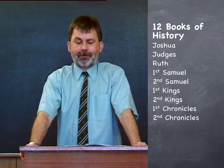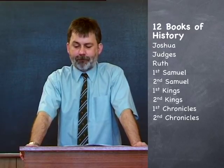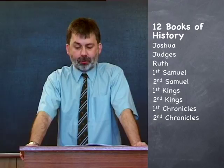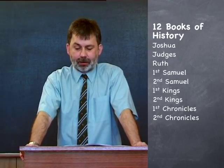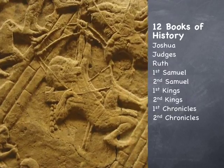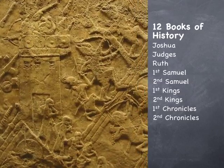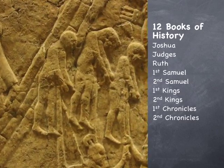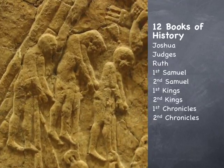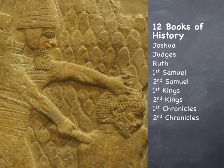The northern kingdom fell into apostasy. Idols were worshipped and the law of Moses forgotten. God sent prophets to warn the people, but they did not listen. And so God sent the Assyrians to destroy them. And in late 722 or early 721 BC, the northern kingdom came to an end, and the northern tribes were taken into the Assyrian Empire and never heard of again.